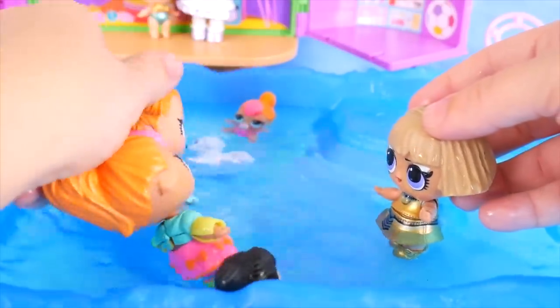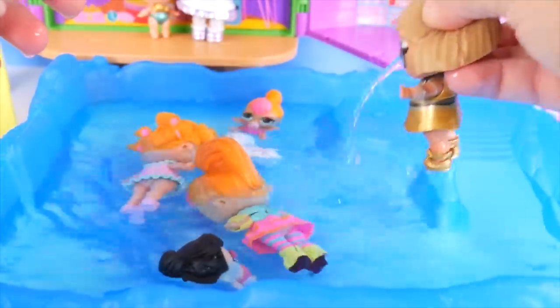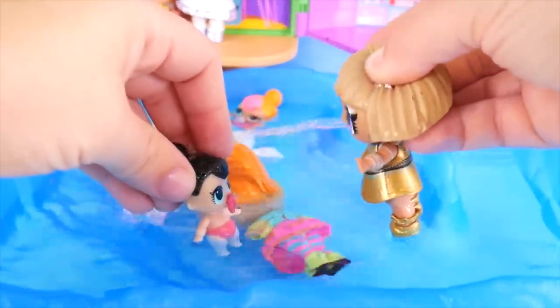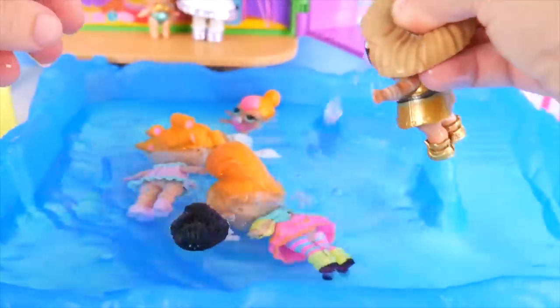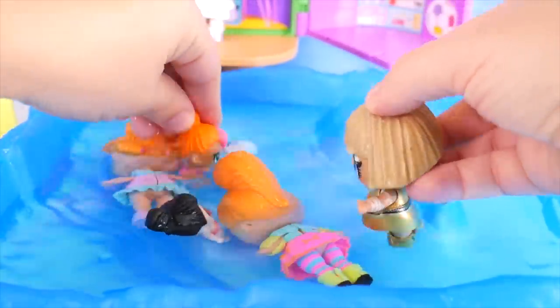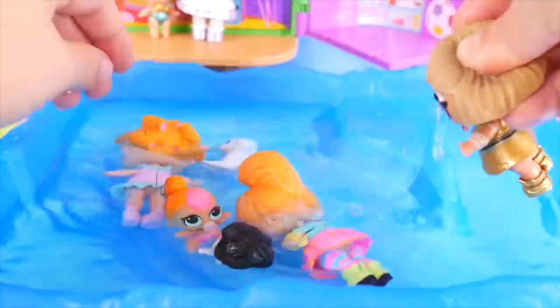I'm gonna get you. Oh, no. Haha, you can't hide in the water from me. What's going on? Got you. I'm hiding in the water. You can't stay down there forever. Yeah, come on. I'm gonna get you.